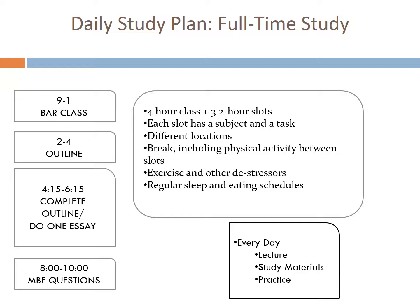You want to do things that make you smile, you want to do things that make you feel good, and you want to do things that allow you to de-stress. So you want to make sure that you're exercising, that you're getting regular sleep, and that you're eating as well as you can, so that your brain and your body are in the best shape possible to perform well on the bar exam.